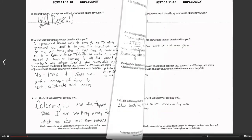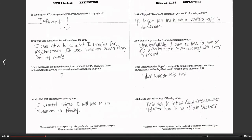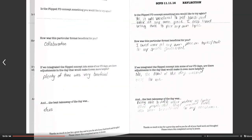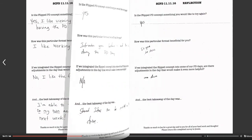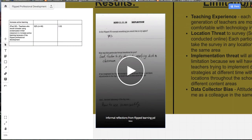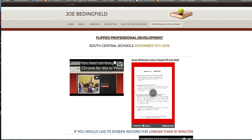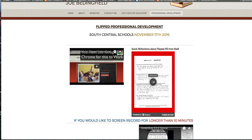You can see that this is very informal, but it was nice to kind of flip through. I won't flip through all of them, but you can flip through them here on our webpage. Our webpage right here under reflections, you go full screen and flip through them.